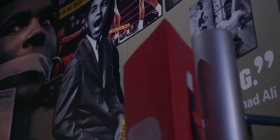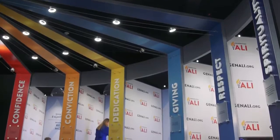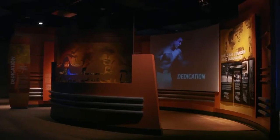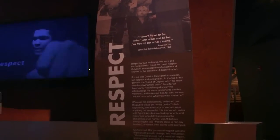From the time that Muhammad Ali was a very young boy, he lived his life by certain ideals: confidence, conviction, dedication, respect, spirituality, and giving. We use those six core principles as touch points for our visitors.